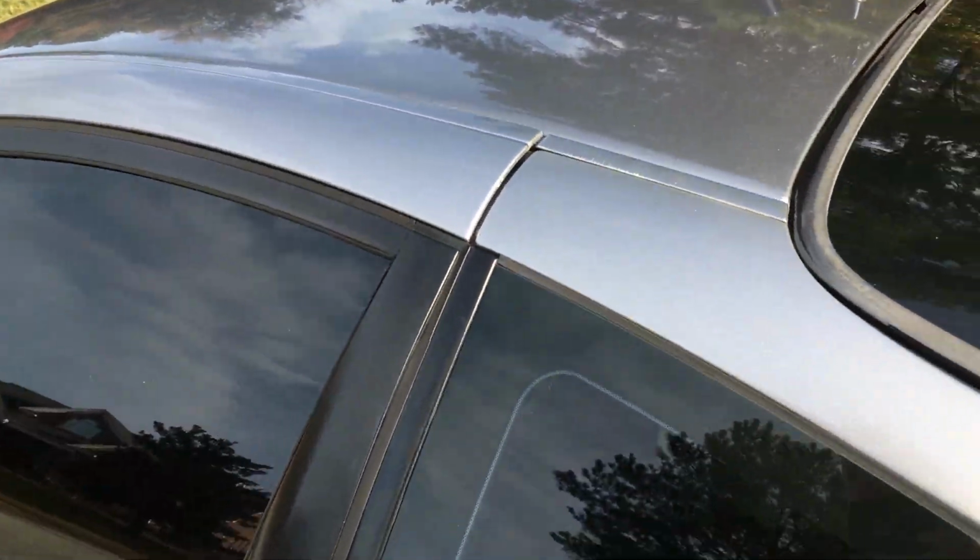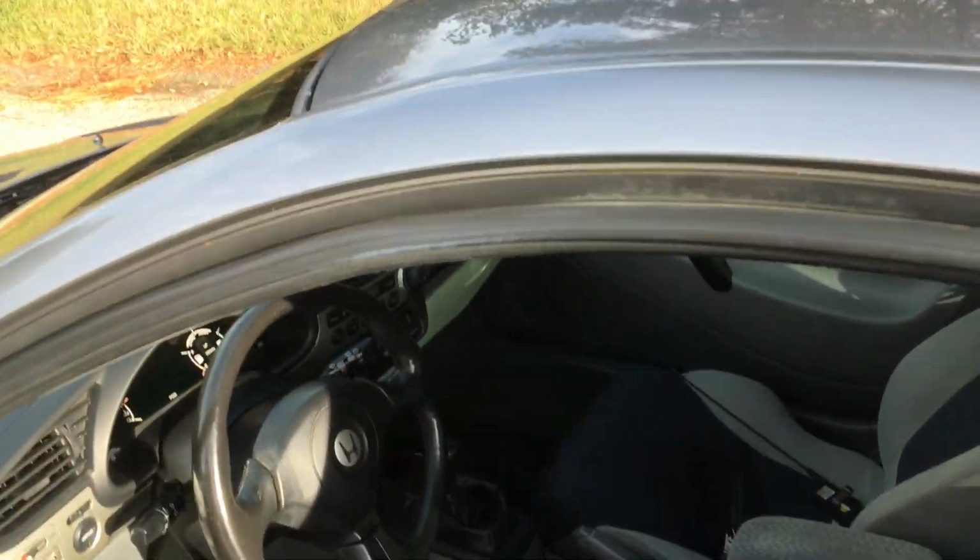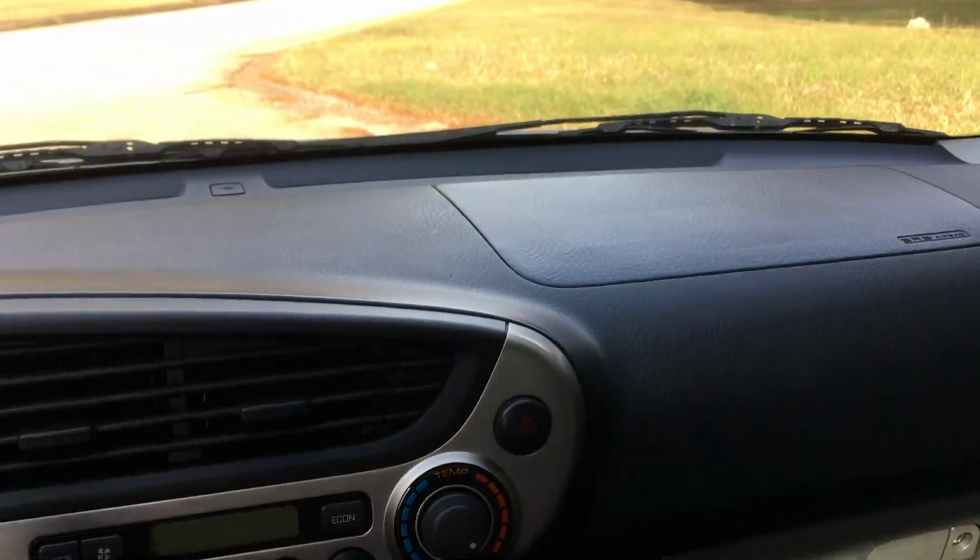I also got a new mat for the back. This was about $60. It's used, but it really makes a difference, just that mat. It's a custom mat.